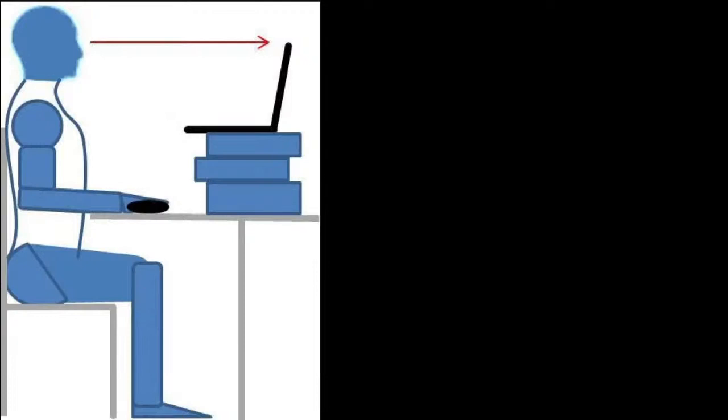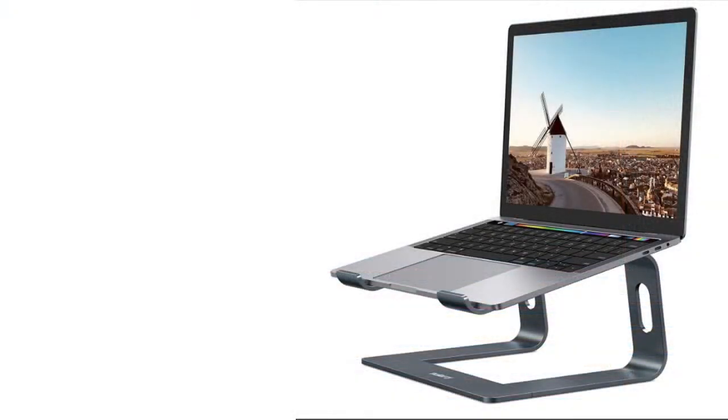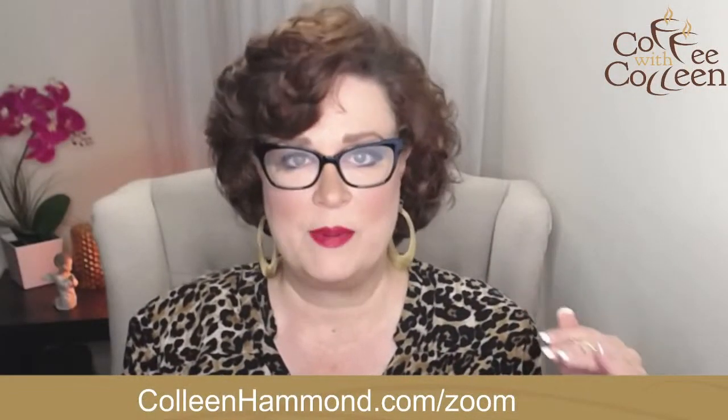Sometimes you just need a stack of books. Sometimes just putting your laptop on top of a solid, wide stack of books, not precariously balanced, may be all you need. But really, what you should probably invest in is a nice laptop stand. This one's about $30. It also keeps your laptop cool because it has airflow underneath it. This one's even nicer because it allows you to stand up and work and then sit down as well. And I think this one has an air cooler in it too. So, eye level or above.